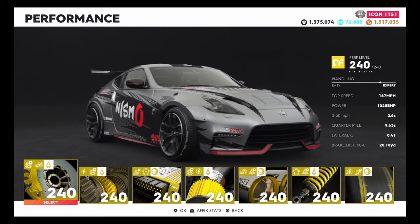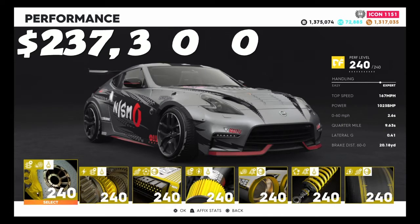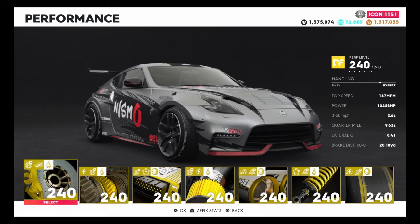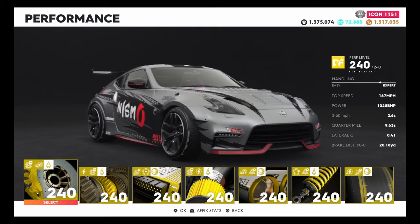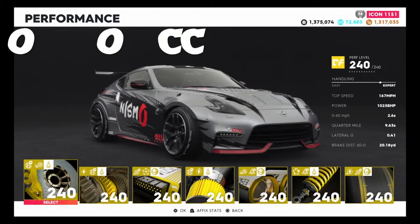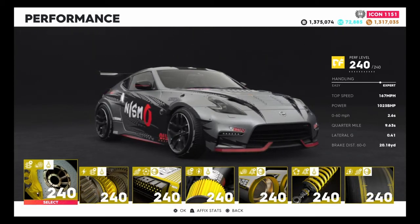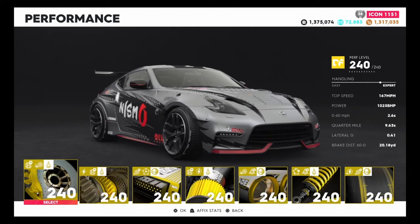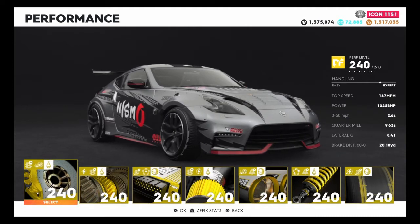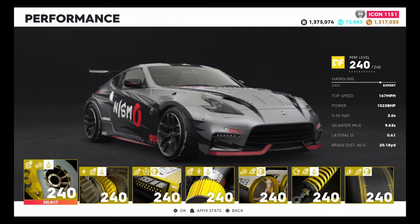So this vehicle's price comes in at 237,300 crew bucks, which is a lot more expensive. Well, not a lot more, but like 50 grand more expensive than the Z34, and also 33,900 crew credits as well. So this vehicle has less customization, a tiny bit better performance, and is also a bit more expensive. But the real question is, which one performs better on the track? We'll get into that right now, and I'll see you there in a second with the Z34 to start off with.